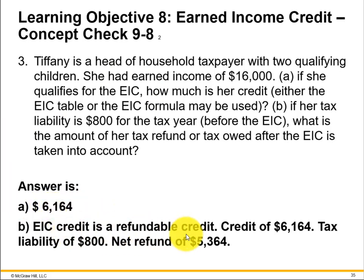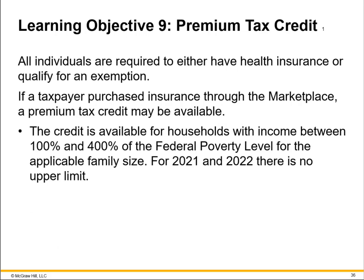Okay, she has that credit and her tax liability is $800, so her net refund is $53.64. Just the idea that it's refundable, so you get back the amount if it's more than what your liability is. Now you would have already applied any non-refundable credits to her tax liability before using this refundable credit.